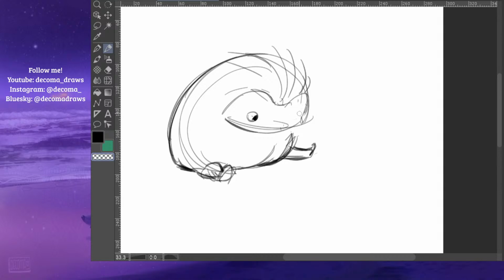Something in there. Let's try again though. Oh, cute little blobby nose. Oh, that's cute. Little cheeks. This is kind of like a puppy. Drawing is tricky. Drawing is tricky because I have this idea in my head, but actually drawing it is an entirely different question.